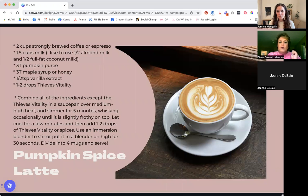3 tablespoons of pumpkin puree, 3 tablespoons of maple syrup or honey. Both give it a different taste. So whichever one you prefer, and then you put the vanilla extract in there. And I just put 1 drop of Thieves in mine. I created my own latte and it was absolutely delicious. This recipe will make 4 mugs.